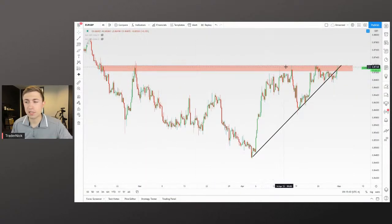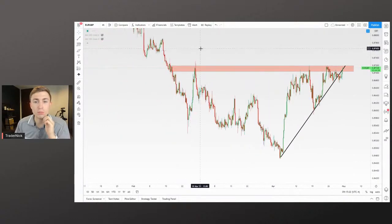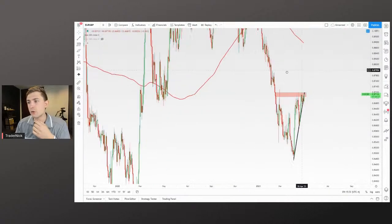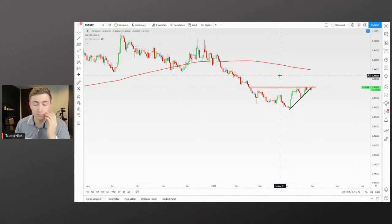Testing resistance here, plenty of room to the downside in my opinion, but I'm going to be looking for signs of weakness going into next week. I think we're probably going to close out here at the end of the week without much more movement, but we'll see if there are any last minute Friday buys or sells. But I think euro pound in the grand scheme of things, on the daily chart even, is in a downtrend. I think it has the capacity to continue lower. We will see if the pound can get strong enough for that. But again, pretty weak week for the pound. So we'll see if the pound can bounce back next week.